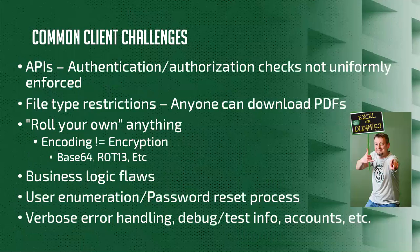And then finally, we're going to talk about a couple of the client challenges we've seen, common things that we've run into that are learning experiences. With APIs, we've noticed some of the authentication and authorization checks may not uniformly be enforced. So we might have a web application that has a front end that enforces those authorization checks. You're only allowed to see your data, not other folks' data. However, if you use Postman or SoapUI or whatever it might be to hit the API directly, some of those checks might not be in place. That's some of the themes we've seen with a few APIs we've tested.